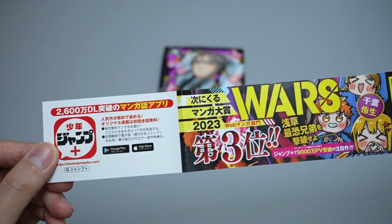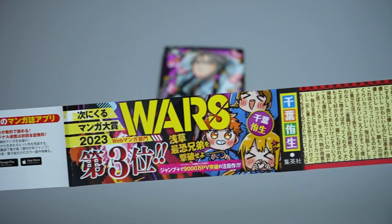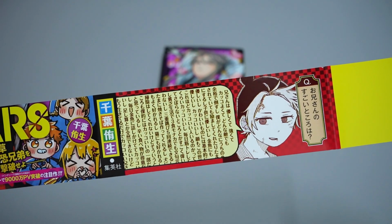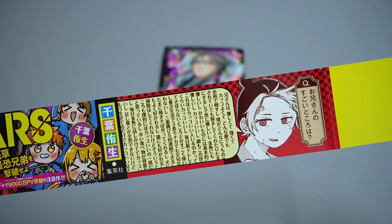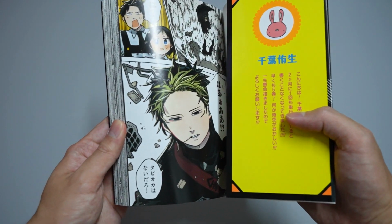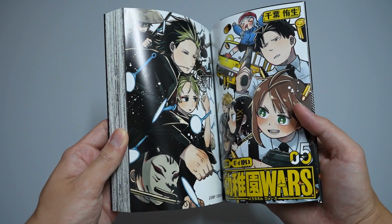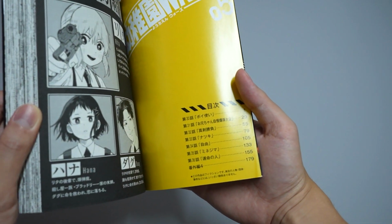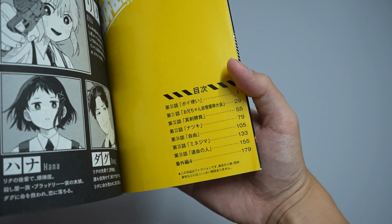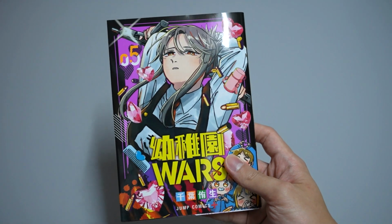This Jump Plus manga won 3rd place in the Next Manga Award 2023 web category, and I wasn't surprised at all because I've been reading it since it was first released. It's kind of like Spy Family. This is a comedy manga with moments that can make you burst out laughing, but recently the story is getting more serious in terms of fight, so I am very excited to read this volume. You can finish each volume really quickly, so there's no stress reading it.